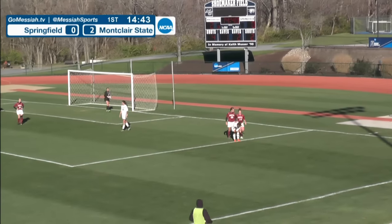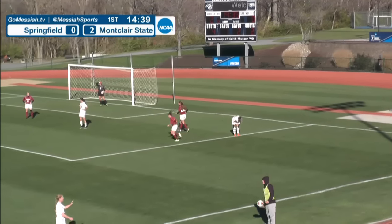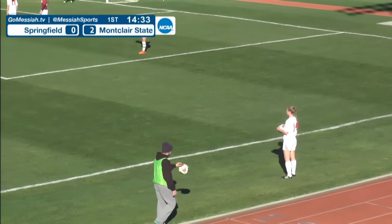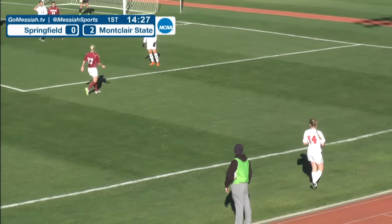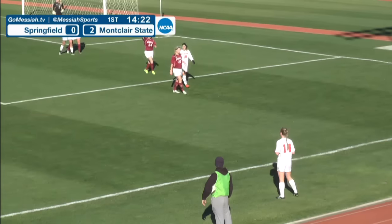The senior has come in and played hard for Montclair. Gotten them into the box a couple times. Well defended there by Springfield, though. Bradbury coming off now. The defender has worked well for Springfield. Earning a break here with 14:20 to go in the first.